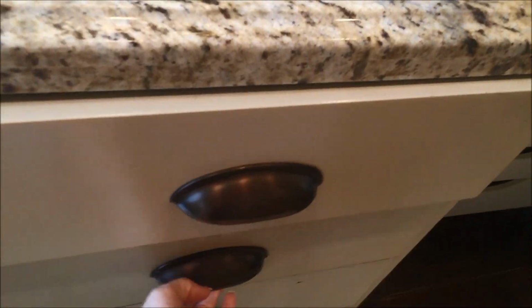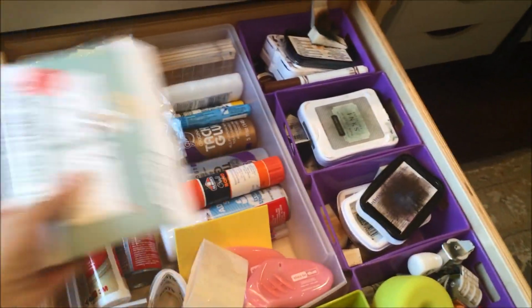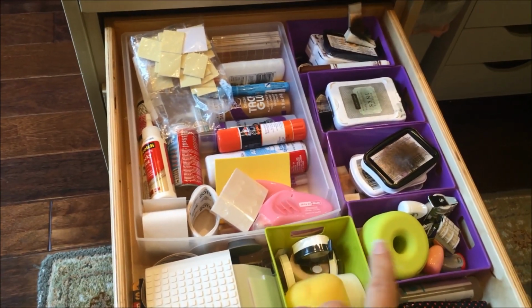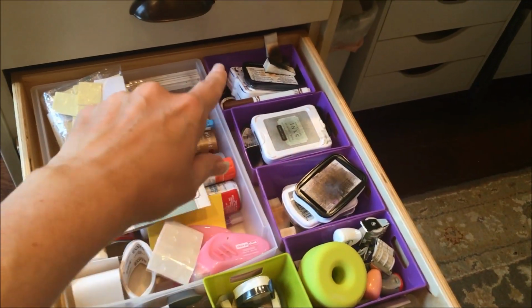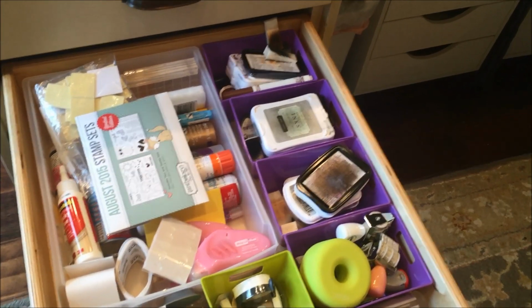The next drawer down are all of my different glues and foam squares, glue dots. Then I've got date stamps. This is also a date stamp. And then these are just various inks in blacks, browns, and grays that I use to ink the edges of my projects.